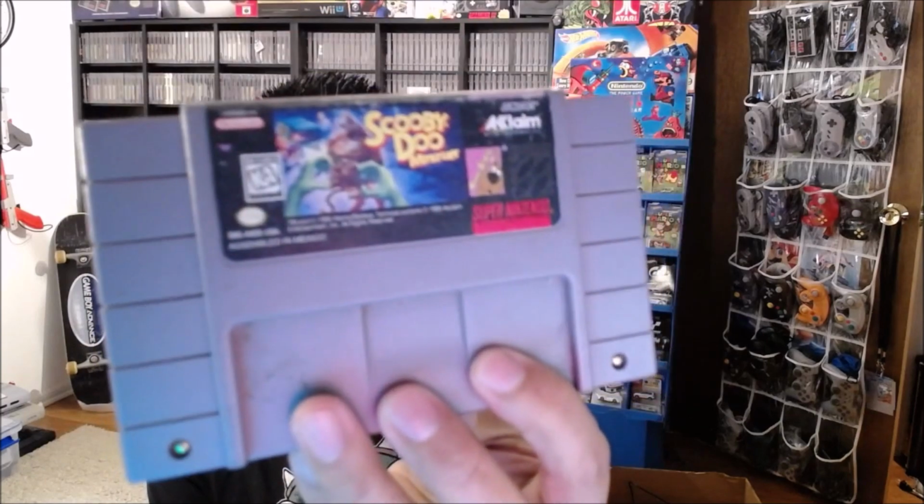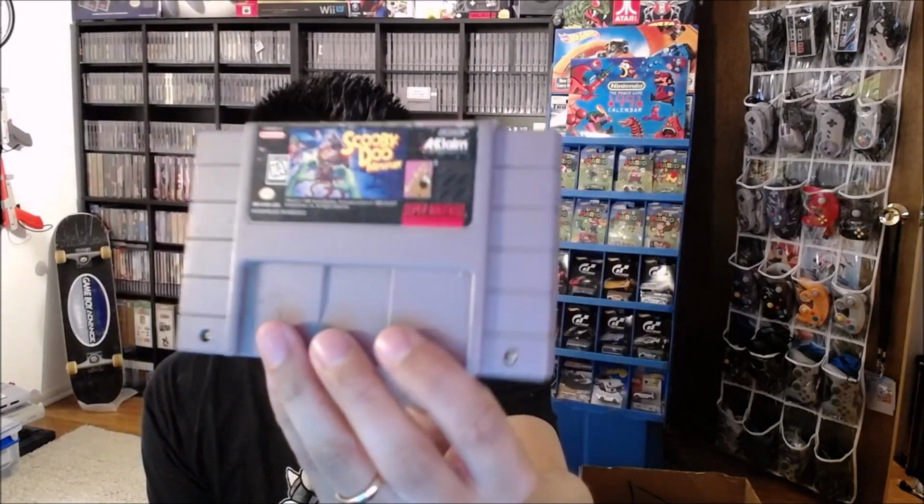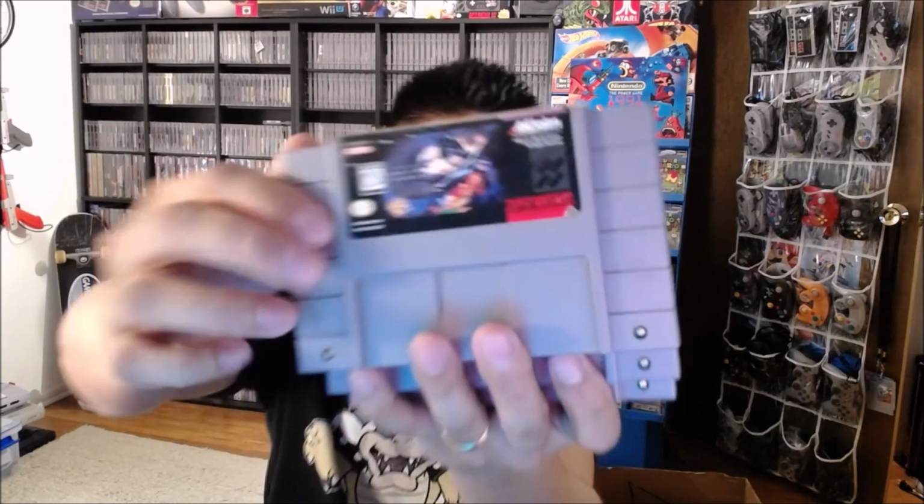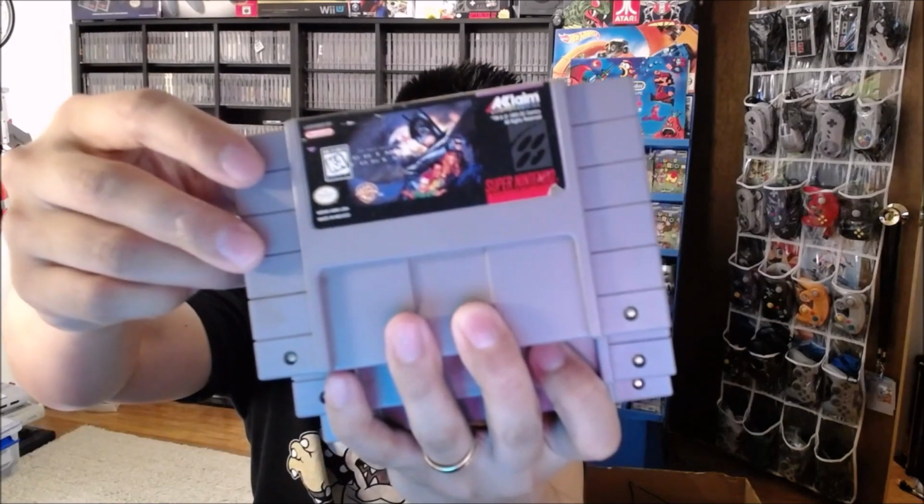Scooby-Doo Mystery, and this is an assembled in Mexico cart, so this is the Majesco release. Very no frills label on the back. There's no sticker, it's just embossed with the glittering. We have Batman Forever. This one's cool because I don't have this Batman game yet. I've always enjoyed the Batman games.